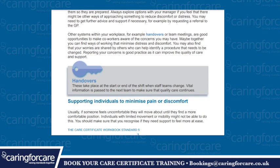Other systems within your workplace, for example handovers or team meetings, are good opportunities to make co-workers aware of the concerns you may have. Maybe together you can find ways of working that minimize the stress or discomfort. You may also find that your worries are shared by others who can help identify a procedure that needs to be changed. Reporting your concerns is good practice as it can improve the quality of care and support.